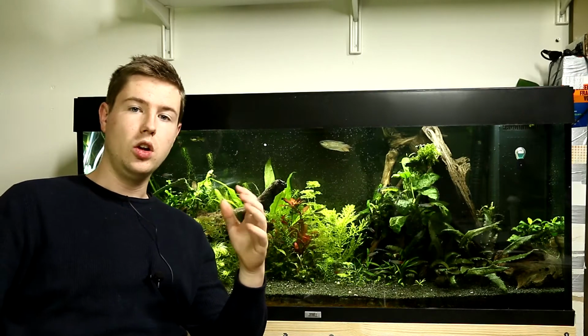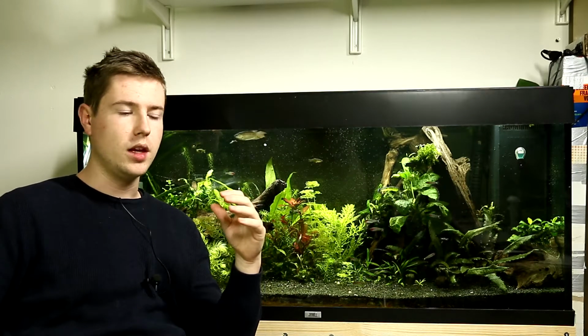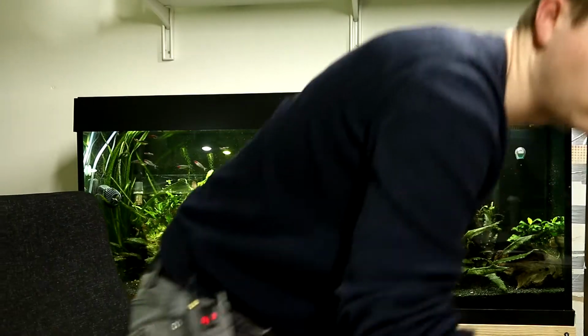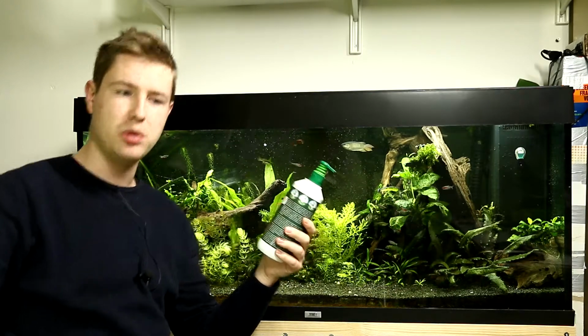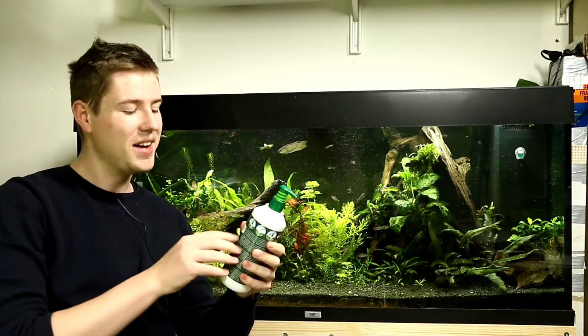Then a lot of people on the internet are talking about spot treating your blackbeard algae, and they do this using so-called liquid carbon dioxide. And it's not really liquid carbon dioxide. I've got a bottle right here. It's not really liquid CO2 because that doesn't exist. I think maybe it does exist, but then it's very cold. That's a science joke, I'm sorry.